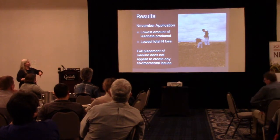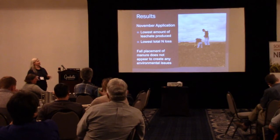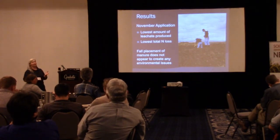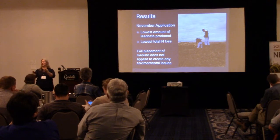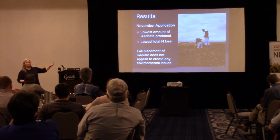The results, so basically, our November application had the lowest amount of leachate, the lowest total amount of nitrogen that was lost. So whereas I would have initially said, oh, you should probably haul manure out later in the season because you'd have less chance for that snow melt to be flushing the nutrients, this study shows that no, we're actually better off if we haul manure out there in the fall.